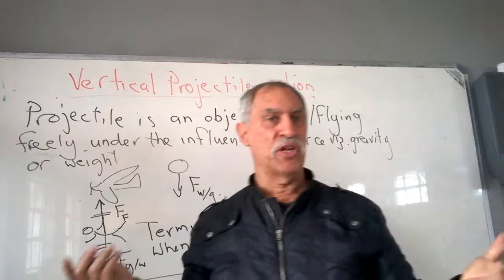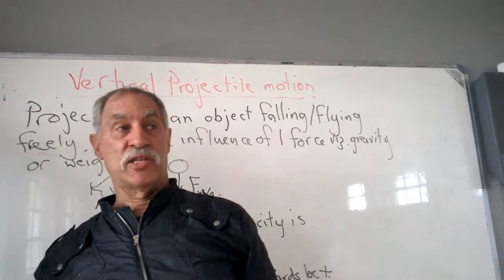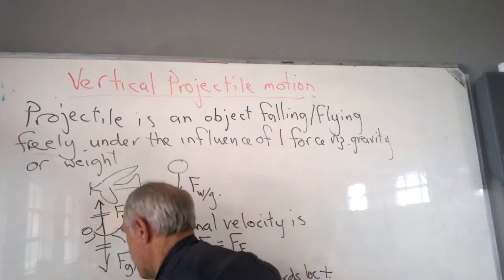What is the final velocity? It always comes after the initial velocity. At this time, when it's at the top, what is the final velocity equal to? It's getting slower, slower, slower, slower. It comes to a stop. So let's say the final velocity is naught in this case.